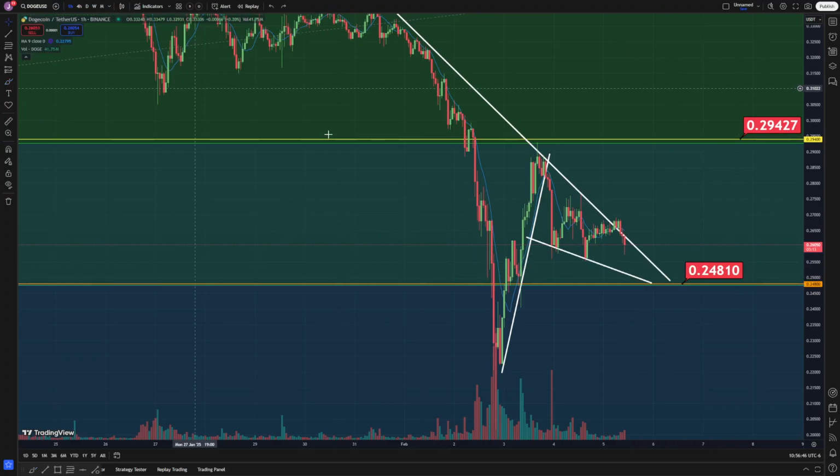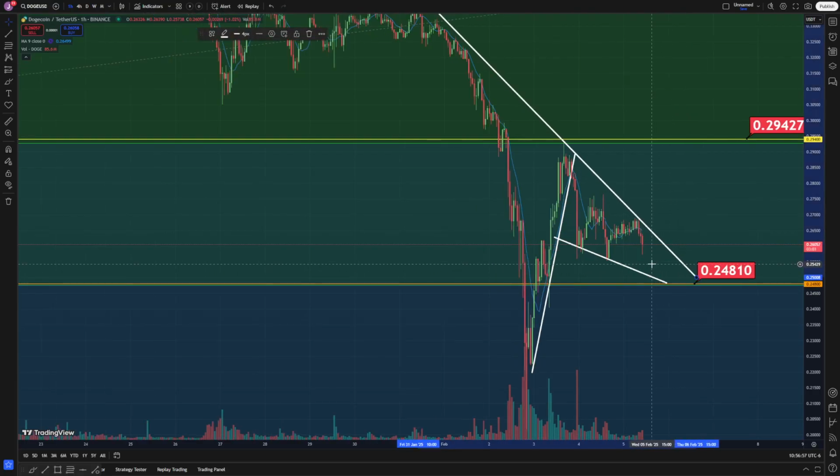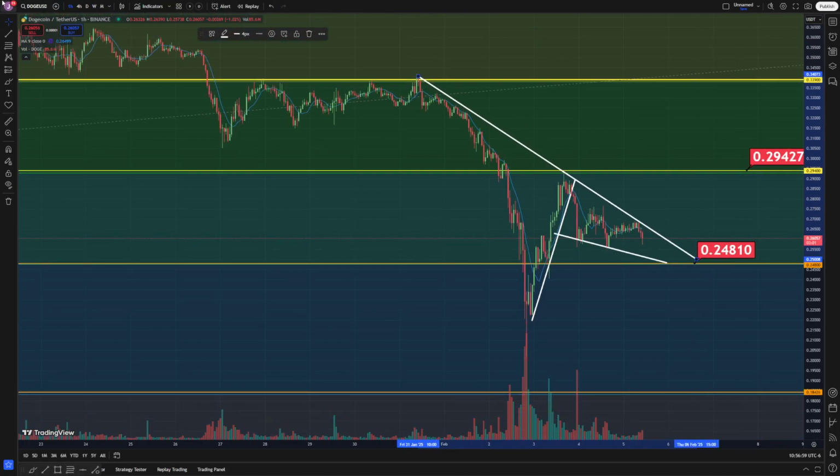So in my opinion, I think it's kind of pushing to the downside right now. I'm still looking at this target. Oh yeah, let's go ahead and move that trend line, because I noticed that the wick came up all the way over here. So let's move that trend line a little bit up, something like that. Like I said, it looks like it is still holding this resistance, and resistance right here.